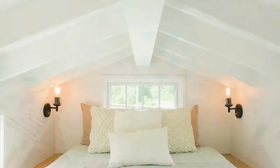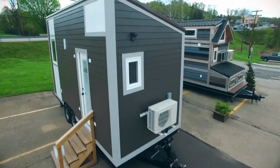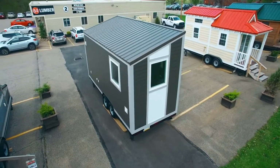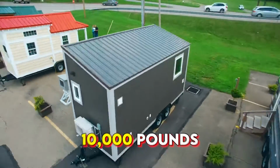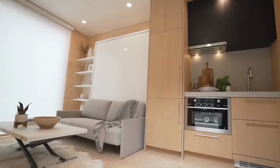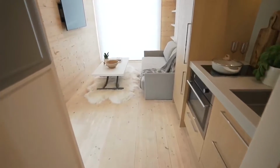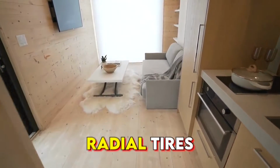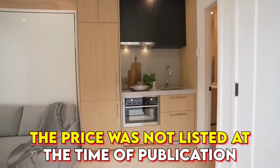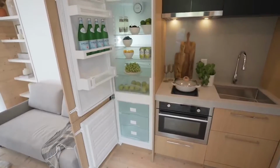Similar to the Countryside model, this tiny house requires a car with a large towing capacity to move. A truck with a minimum towing capacity of 10,000 pounds ought to be adequate. To aid in the transfer, the house also features a specially made steel trailer with safety brakes, radial tires, and steel floor joists. The price was not listed at the time of publication.